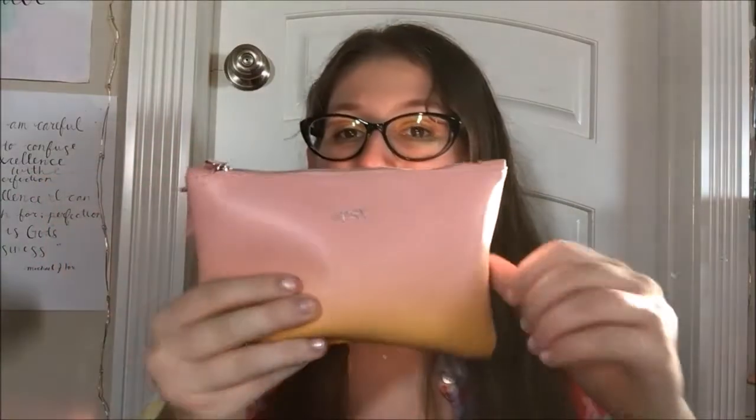This is for my May 2020 Ipsy Glam Bag. I got the pink and gold variant, which is really pretty. I think it looks kind of like a sunrise, although, of course, in my heart I kind of hoped for the blue one. I'm actually not upset seeing this in person. Like, that's actually really beautiful.